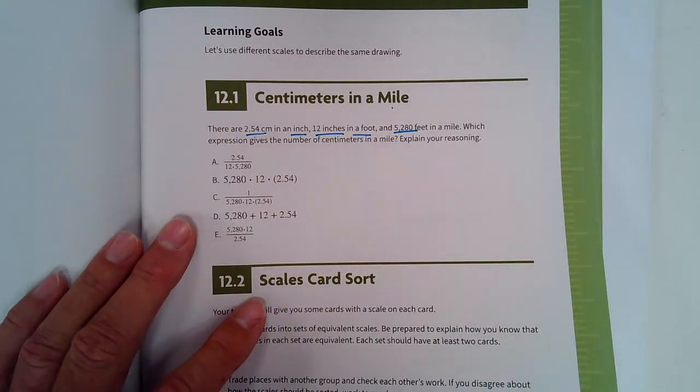Can it wait, or is this important? Yeah, you don't need to ask for that. You can just go get some water.